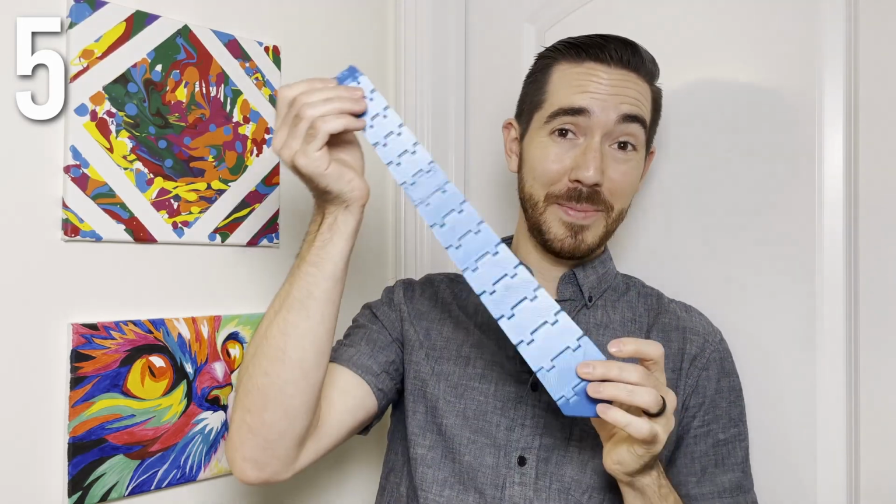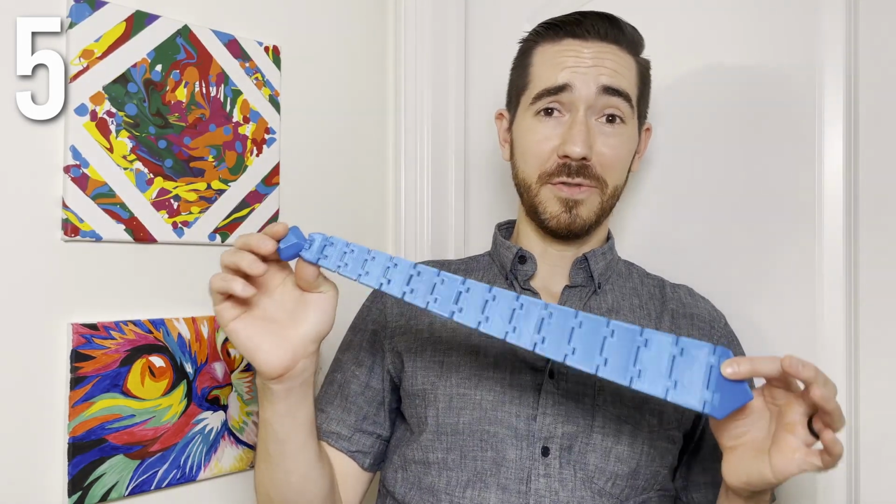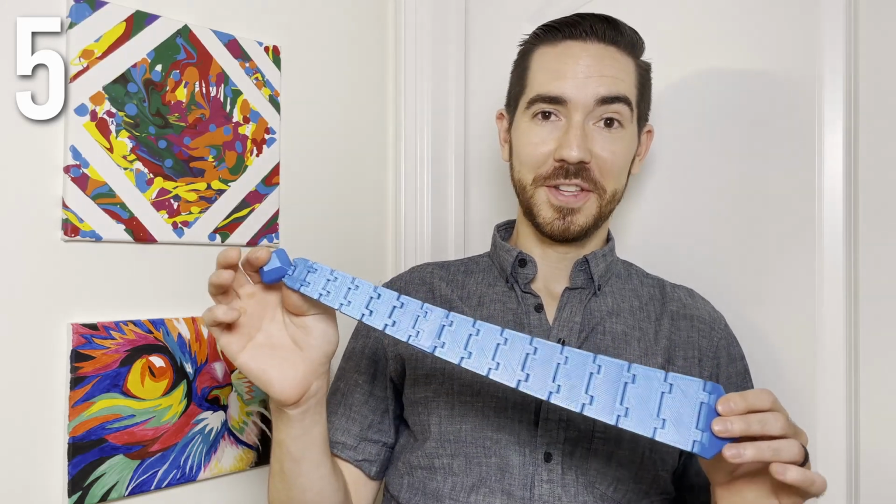So what does tickle my fancy? Well, option 5 does, and that's using articulated links like this in this awesome tie that I made in a previous video. You should go check it out. Aesthetically, this just really speaks to me. Rigid links using filament as the hinge, oh, it just speaks to my mechanical engineering sensibilities.